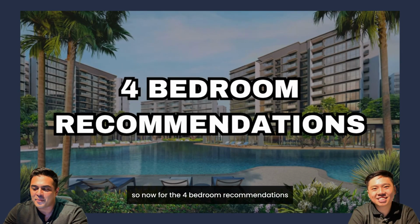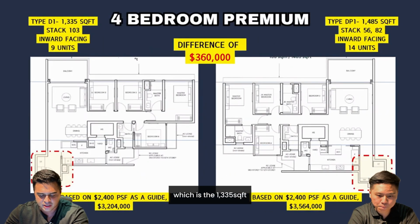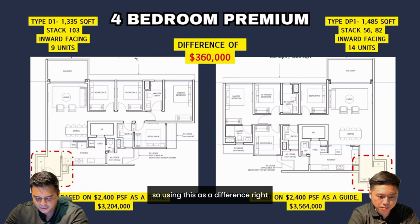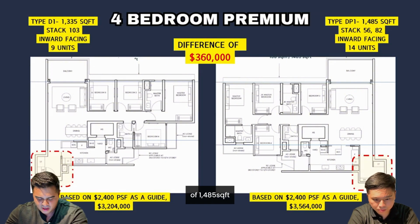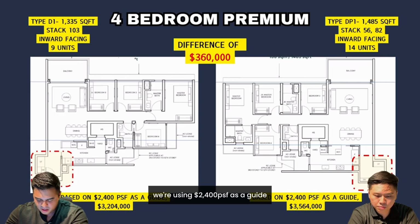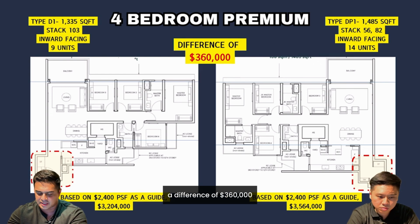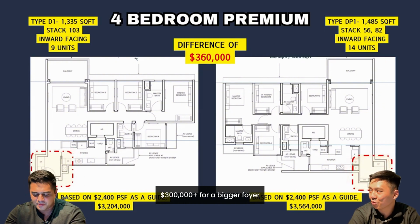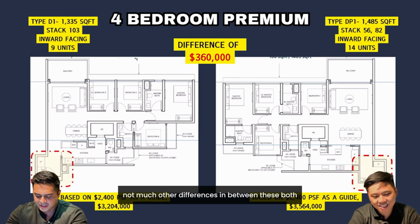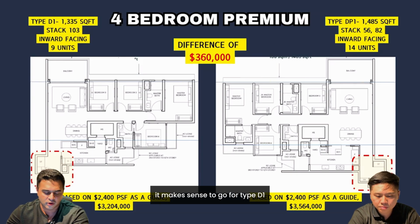Alright, now for the 4-bedroom recommendations. We'll be giving our top choice as D1, which is the 1335 square feet. Using this as a comparison against your DP1 of 1485 square feet, and using 2004 PSF as a guide, the difference adds up to 3.2 million and 3.56 million, a difference of 360,000. The main key difference here, I believe, is only the foyer area. 300-plus thousand for a bigger foyer. Not much other difference between these two. So I think that's why we give it as the top choice. It makes sense to go for type D1.